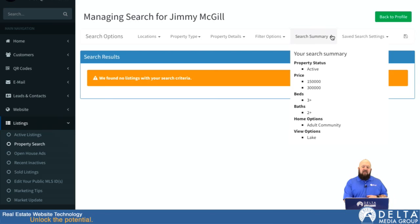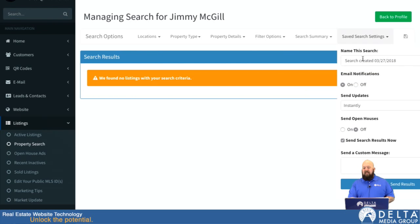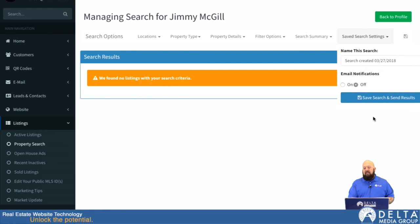Now once you've got your search all set up the way you want it, you can go over here to Save Search Settings. We can give the search a name. We can have email notifications on or off. So let's say, for example, we want the customer to be able to log into their account and bring up the results of this search, but we don't want them to get any emails. We can leave that turned off. You see we don't have any additional options. So we would name it, leave that turned off, hit save, and that would be all there is to it.